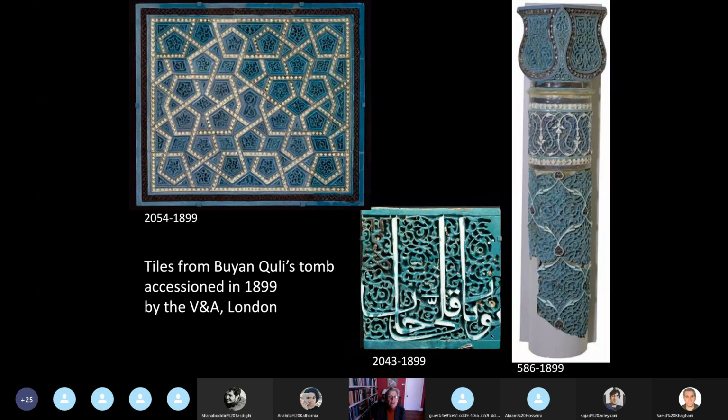The tiles are three colors: white, turquoise and a dark manganese that looks black.